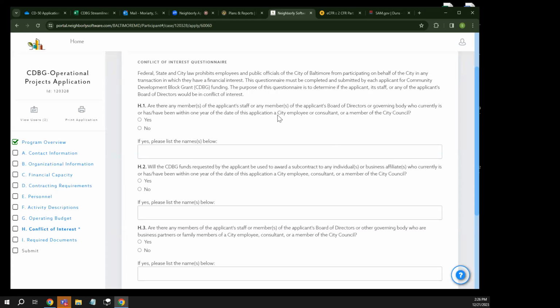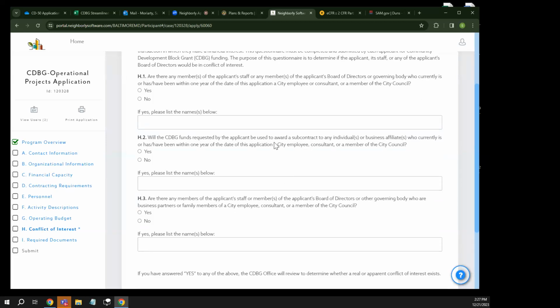And typically, if they're a city employee or a member of city council, every year we have to submit our conflict of interest questionnaire. So you want to make sure that that person knows that they need to add this CDBG activity to that, so that it's clear across the board that they've got a dual role. Same goes for somebody that is going to be a subcontractor or an affiliate. What is their role with the city of Baltimore?